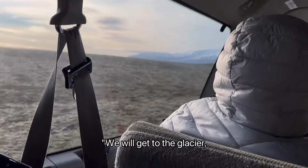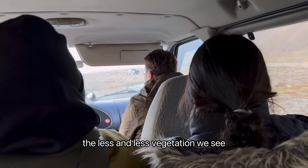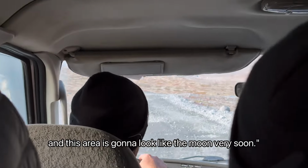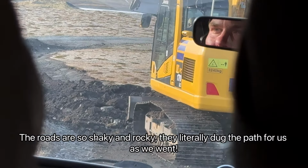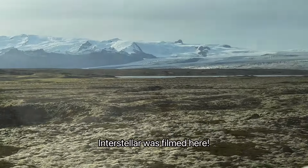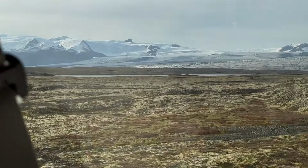After we get to the glacier, the less and less vegetation we see, and this area is going to look like the moon very soon. When all of a sudden they started smelling some sulfur in the air.